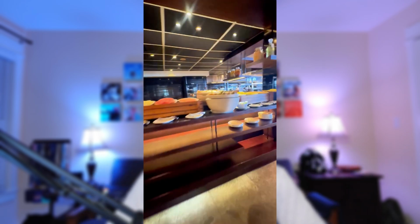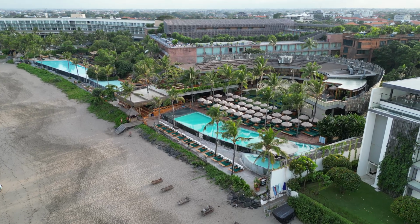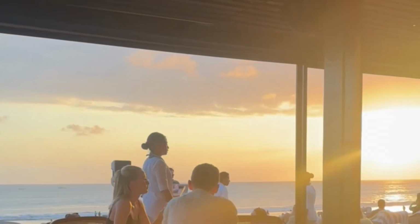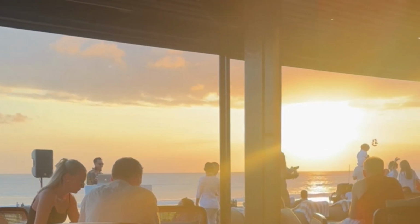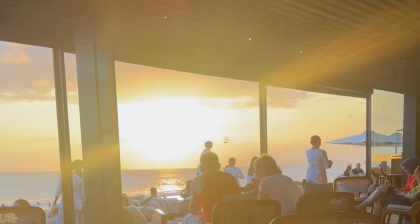It was truly one of the most impressive hotel breakfasts I think I've ever seen. And right outside the property is the famous Potato Head Beach Club, one of Seminyak's really fun hotspots. While it's definitely worth checking out, we found that the ambiance at Alila's own beach area, with its live music and sunset views, was just as enjoyable and a lot less crowded.